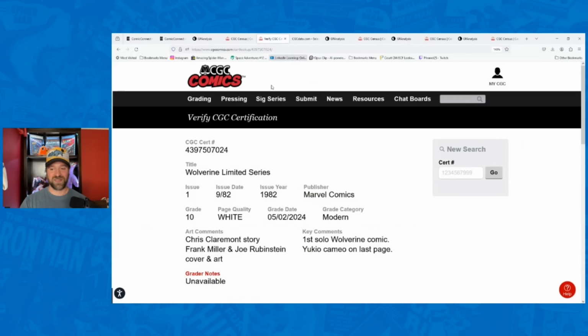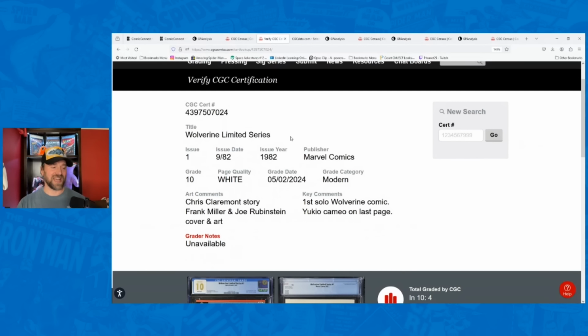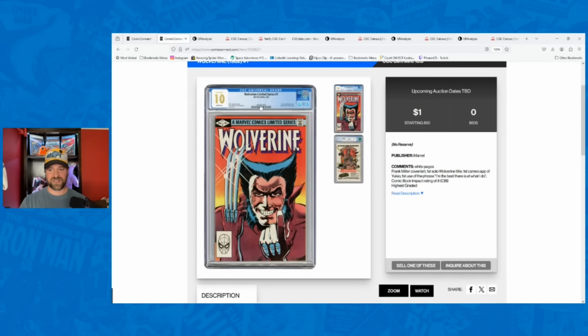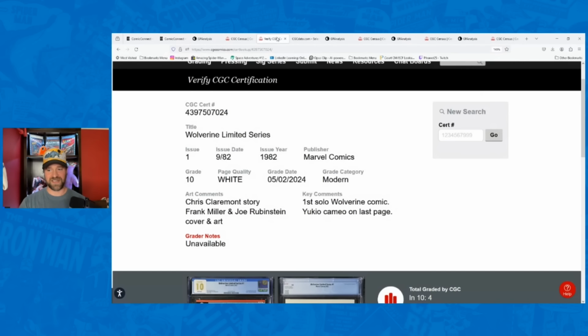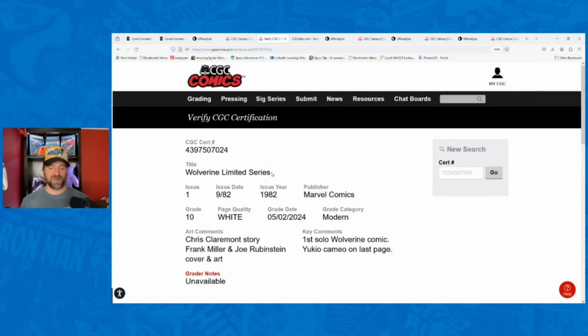So if we go over to the CGC website where you can look up the details on the books, we can look up the cert number for the 10-0. So the cert number goes 43975070024. You can see that's the same cert number right here. I don't know if you can see it that clear, but there you go. This number here is all part of the same submission. All these numbers are the same, and then it counts up from 001 to as many books as you have, up to 25 for that group of books. And so this one goes up to 25.